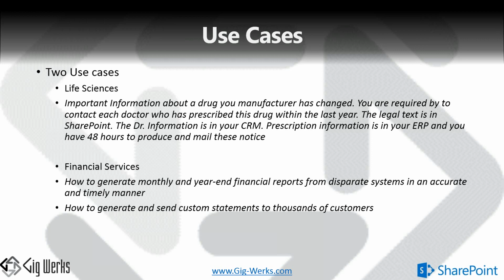These partners will come into play as we look at this cradle to grave of document management in general, right? So throughout the webcast series we're going to have in December, we're going to pivot off of 2 use cases. One is for life sciences. It is not uncommon that all of a sudden, the FDA finds something with a drug. So the drug manufacturer has to, required by law, contact all the doctors who have prescribed a particular drug within a time frame. Now, the creation of these documents requires information being pulled from an ERP system, a CRM, maybe an R&D system, and you have 48 hours to get this out in a compliant fashion.